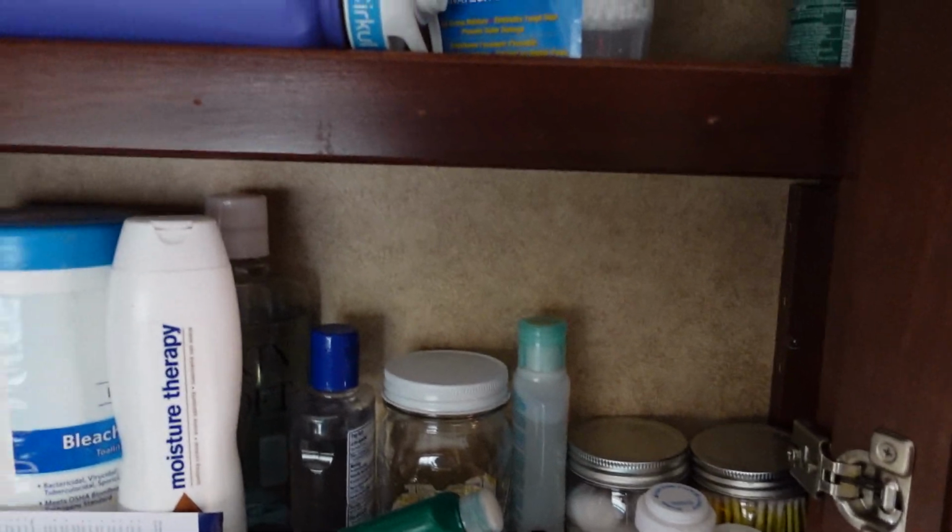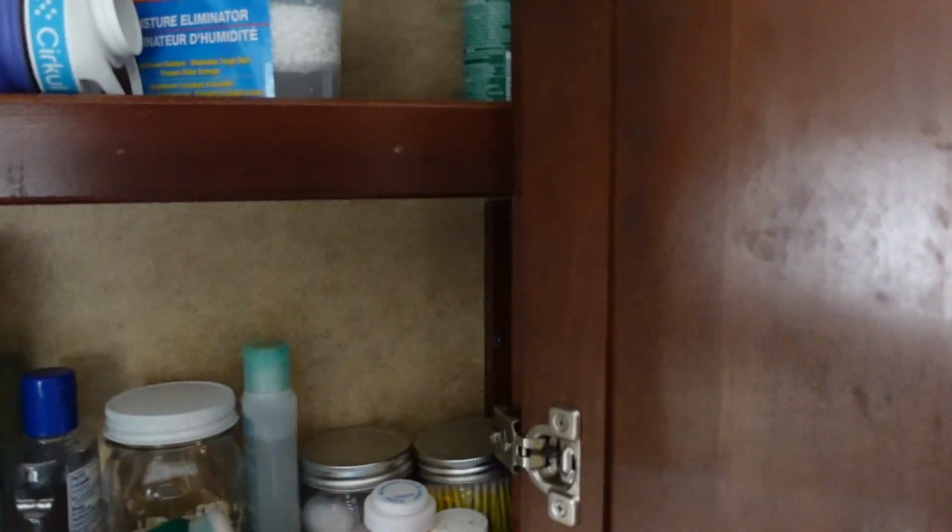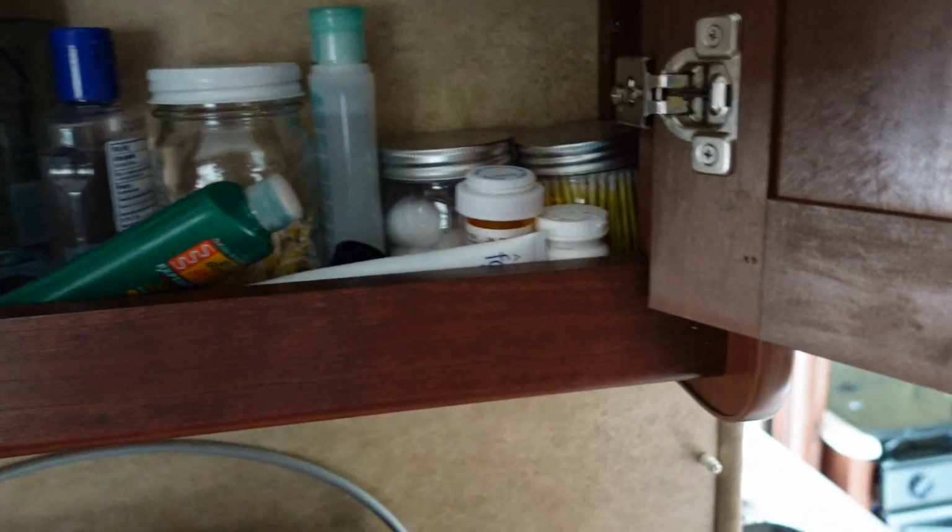And then here, I have a little cabinet, and I have my Cricut water bottle, some moisture eliminator I keep throughout the RV, Skin So Soft, some hand sanitizer, Q-tips, cotton balls, cough drops, Gatorade, and usually if we buy a bottle of water, I'll just fill it up in here. So again, some miscellaneous things there.